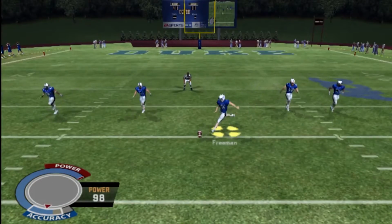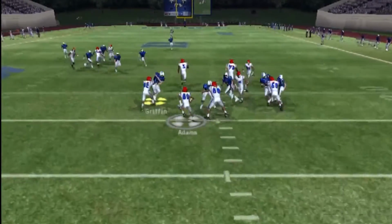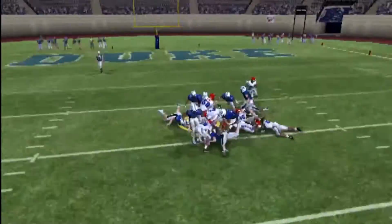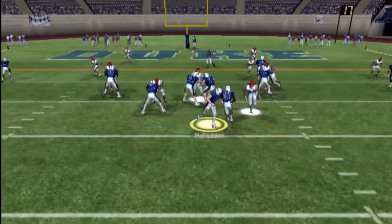On the ensuing kickoff, Duke's going to kick it away. It's going to be caught at the goal line by Adams. Adams going to juke to the left and fumble. The ball's on the turf. Smith picks it up. This is the opening Duke needs here to get in front.